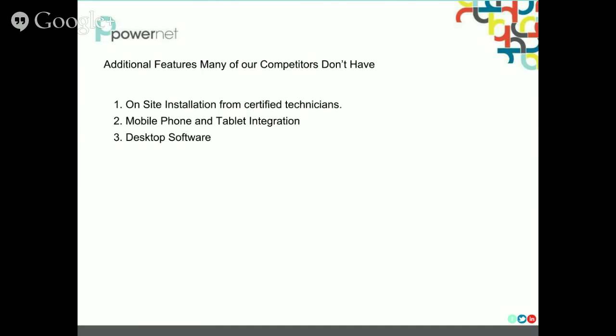One, we do on-site installation from certified technicians. We do this nationwide. And 2 and 3 are really, really cool. So we have mobile phone and tablet integration. These are apps that you will download from the Apple App Store, the Google Play Store. They're apps that give you your office phone wherever you are. You open the app, you have contact integration, you have a dialing pad, you have visual voicemail, etc. These are available on your phone or your tablet.